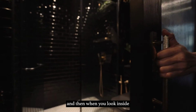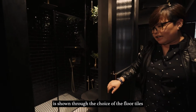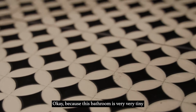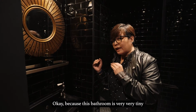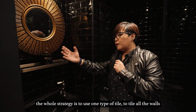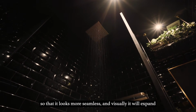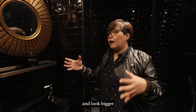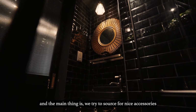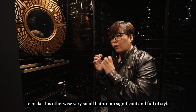And then when you look inside, you will realize the black and white theme is shown through the choice of the floor tiles. Because this bathroom is very, very tiny, the whole strategy is to use one type of tile to tile all the walls so that it looks more seamless and visually it will expand and look bigger. And the main thing is we try to source for nice accessories to make this otherwise very small bathroom significant and full of style.